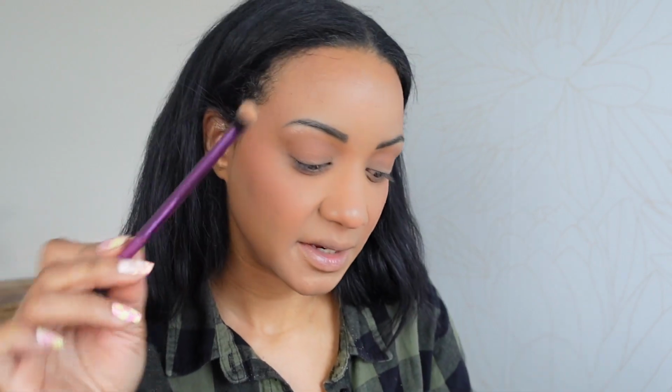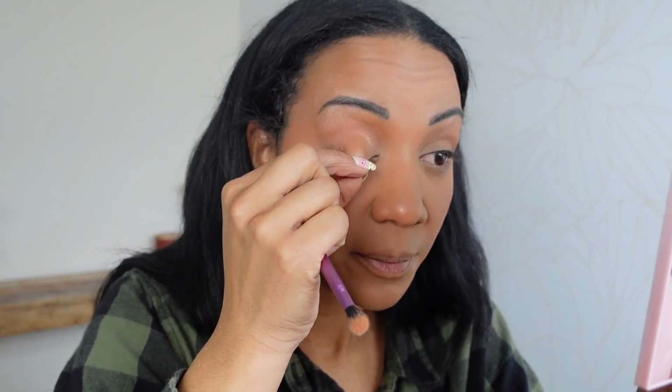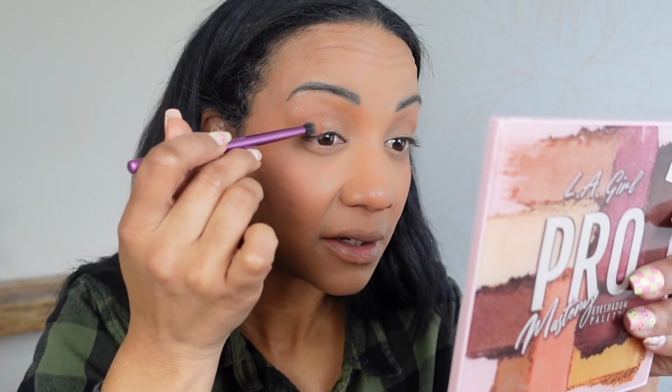Actually, you know what? I'm going to go in with a brush just for a softer look. If I need to go in with my finger a little bit later, I will. Going in with my Real Techniques crease brush, and I'm just going to dust this on the eye because I want a kiss of color and not so much a bam glitter moment. Going in with a brush could help diffuse that. I am going to take this reddish copper shimmer shade a little bit on my brush, and I'm going to focus that just on the lid, but a little bit towards the outer corner, a tiny bit.